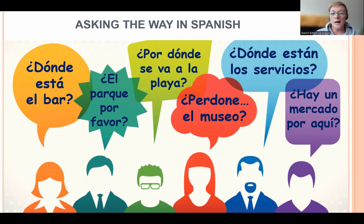¿Dónde está el bar? El parque, por favor. ¿Por dónde se va a la playa? Perdone, ¿el museo? ¿Dónde están los servicios? ¿Hay un mercado por aquí?